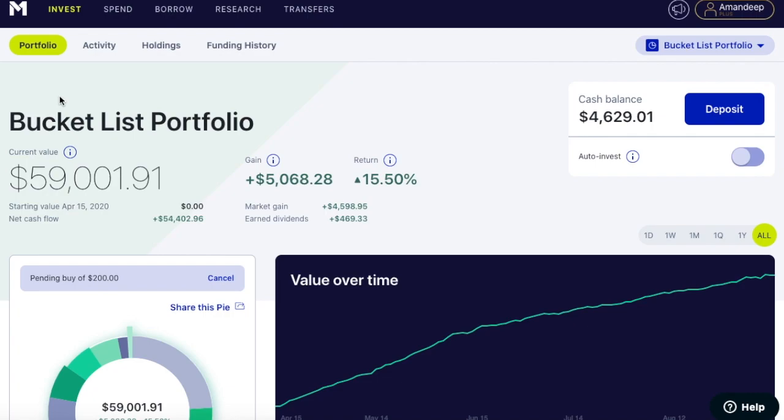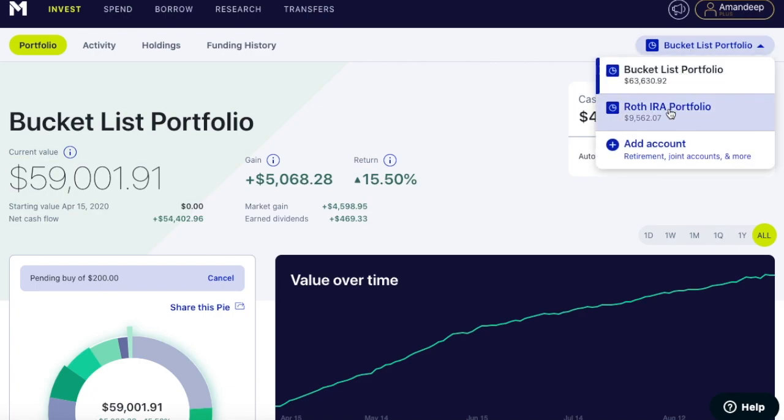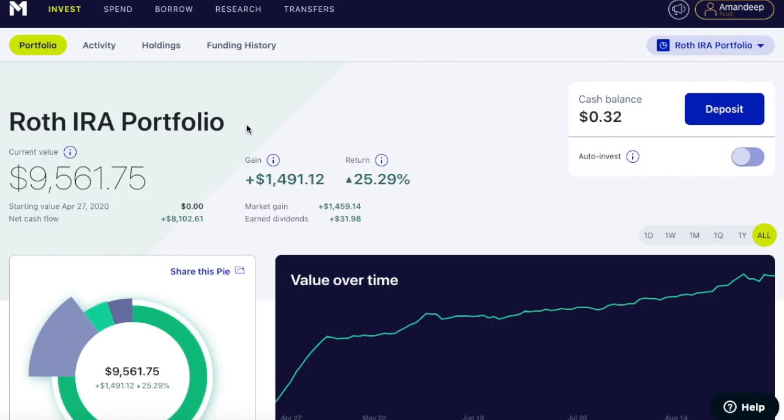Now, the second way in regards to the tax benefits is by investing in a Roth IRA. I do have a Roth IRA as well, and in a Roth IRA, you don't have to pay any capital gains tax as long as you hold stocks until retirement, or until the age of 59 and a half.